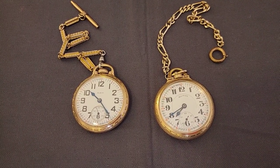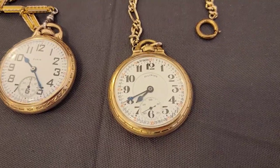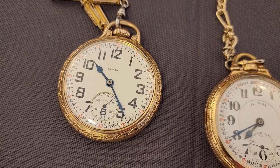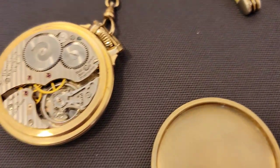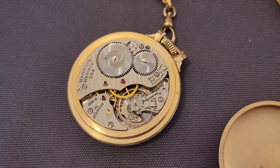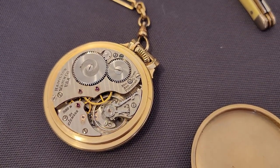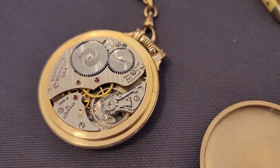Now, a guy was reading the newspaper. His name was Webb C. Ball. And Mr. Ball was a jeweler. And he actually happened to be greatly disturbed by this story. So he kind of took it upon himself to basically create a set of standards which a railroad watch should have, such as consistent timekeeping in various positions.